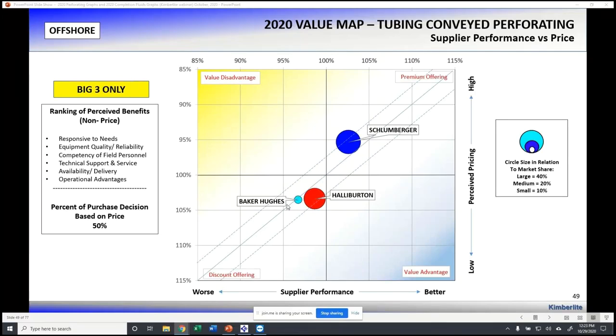Halliburton is viewed as a good value along with Baker Hughes, even though their performance is not necessarily at the same standard or at the same level as Schlumberger in the eyes of the offshore E&P operators that we interview. Their pricing strategies are such that they are certainly viewed as being an acceptable value and an alternative to Schlumberger in those markets.